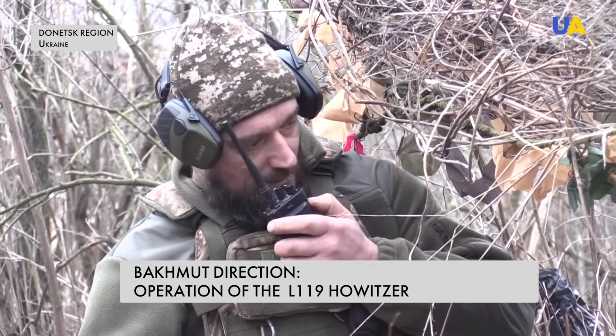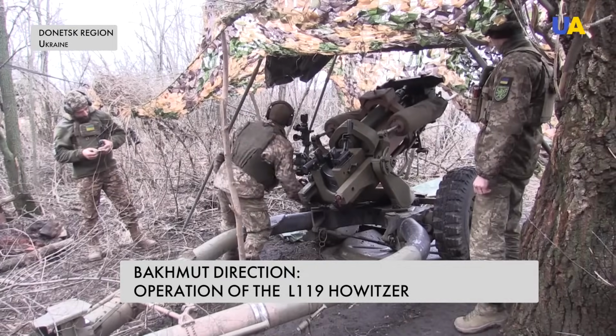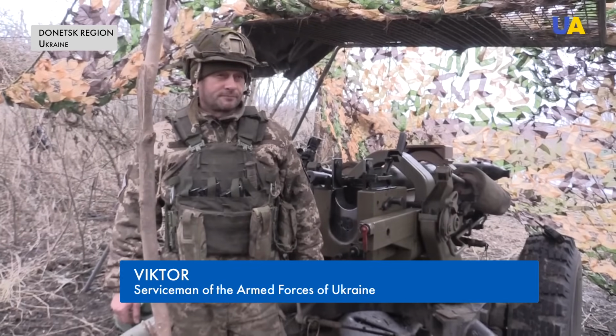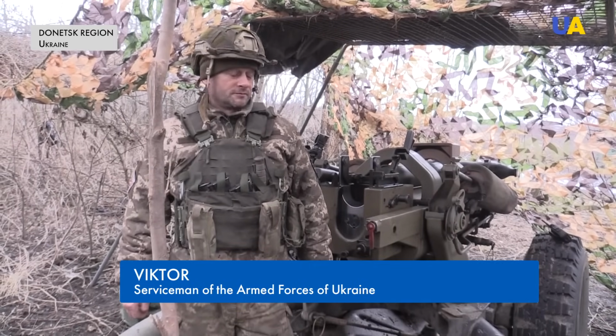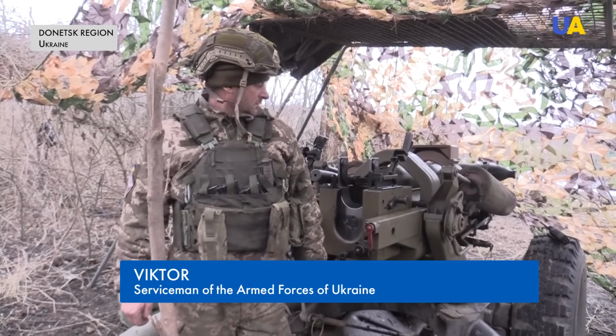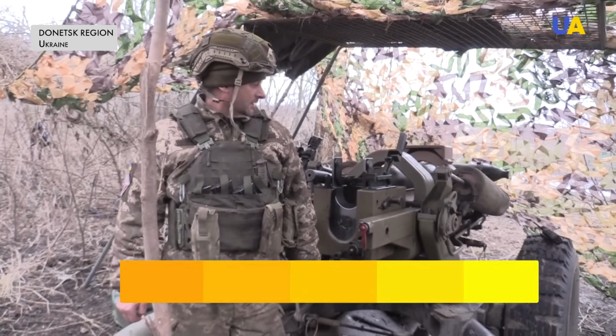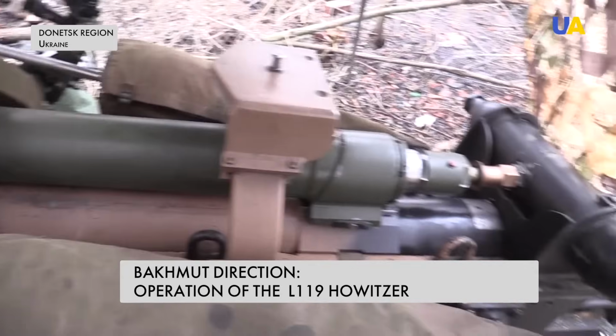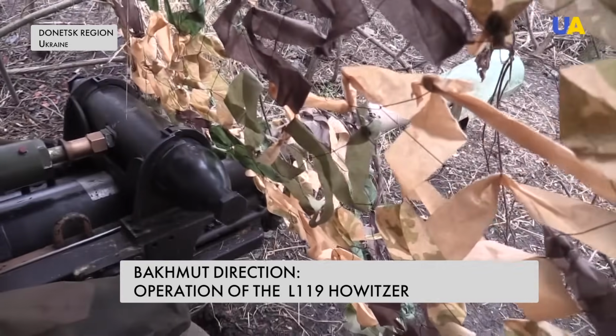In order to master all the nuances of operating the howitzer, the servicemen were trained abroad. We are mortarmen. We went to Germany, learned on the M howitzer, and then we were given the L119 now. It's about the same, but only a little different in the sights, and that's it.